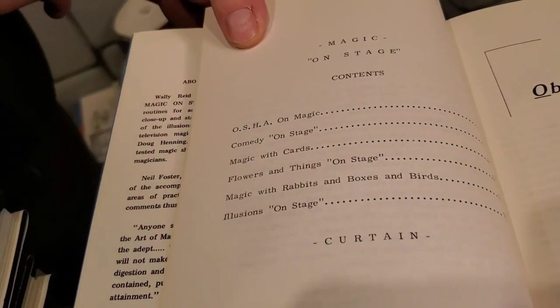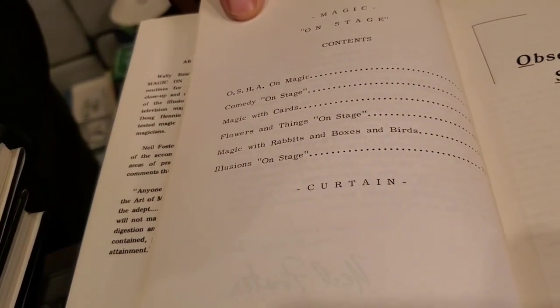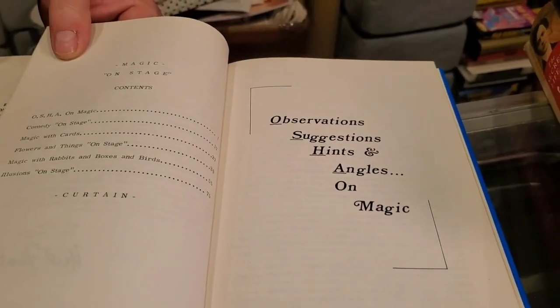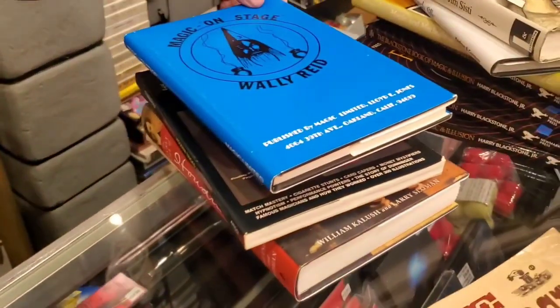OSHA on magic. Comedy on stage. Magic with cards. Flowers and things on stage. Observations, suggestions, hints, and angles. Well, I'm gonna have to scan through that. That looks pretty cool. $30.